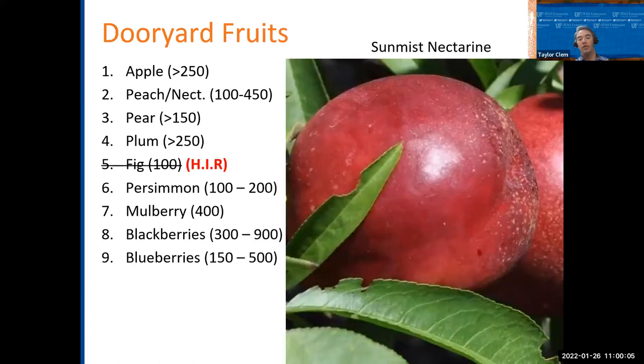So, anyways, these are the Dooryard fruits that we talked about. There are so many other fruits that we can grow, like I mentioned. We talked about bananas, there are avocados. Those are great fruit trees that we can grow here, those cold hardy ones. The strawberries were mentioned. So those are all wonderful other fruits that we can grow here.